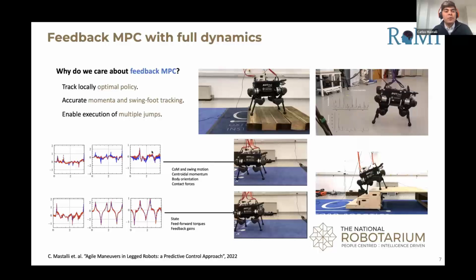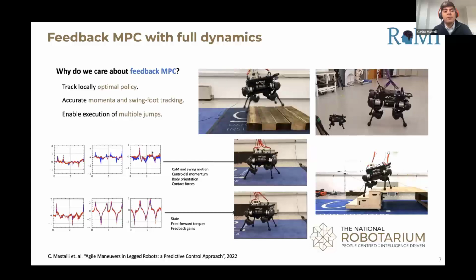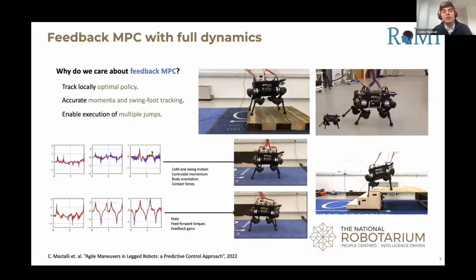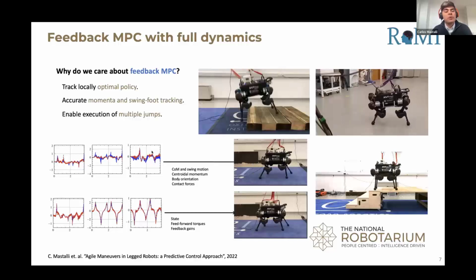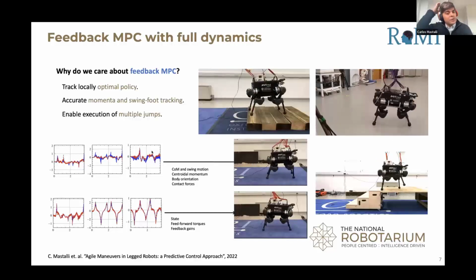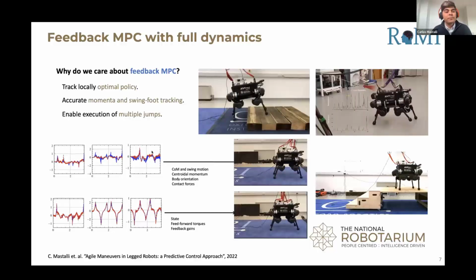Without the feedback policy, we cannot generate, for instance, this kind of jump, because there's a moment where the MPC starts to diverge so much, and the only option that we have is to adapt the timings, but we are not doing that. And as far as I understand, people from Boston Dynamics are adapting the timing.